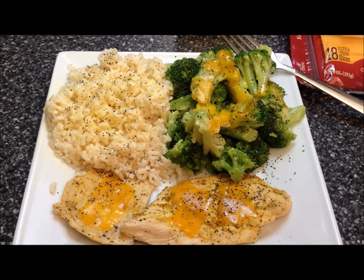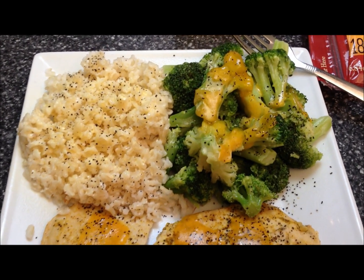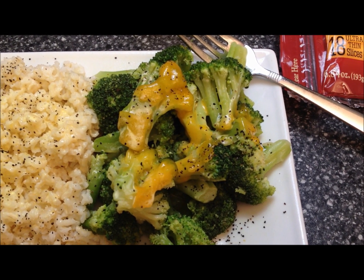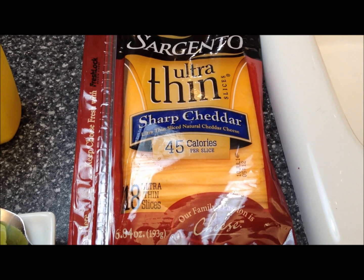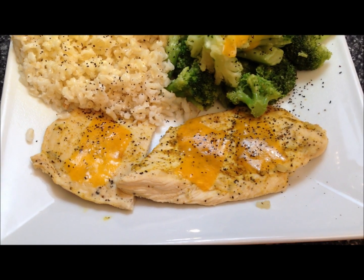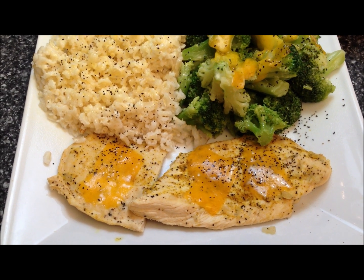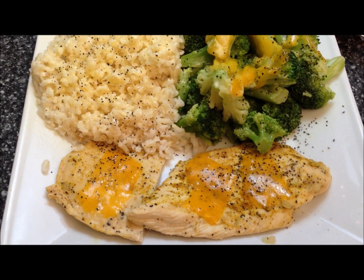So here's our dinner for tonight, and this is a very filling dinner. This is, of course, broccoli, and I took a piece of ultra-thin sharp cheddar Sargento cheese. It's 1 point per slice, and I split that and put it on my chicken. This is 3 ounces of baked chicken, and I actually have a recipe for this that I'll probably post below.